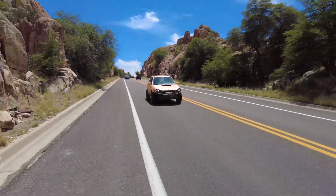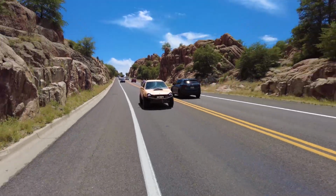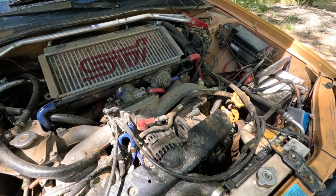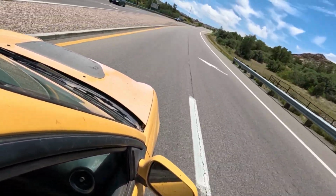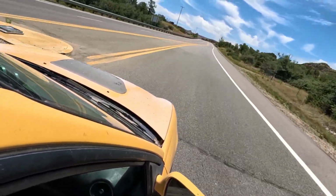Now, this might be normal Subaru behavior, but the owner pulled over and checked anyway. The timing cover had exploded, taking along with it the timing gears and belt. Shoddy workmanship from the previous owner was the suspected culprit. Less than a month later, after fixing the timing belt, another catastrophe struck.